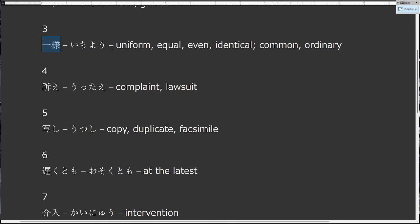Ichi-yo desu. Ichi-yo is common, ordinary, or identical, and uniform. It's common, ordinary, or uniform and equal. Ichi-yo. That's following a single pattern, or the normal single pattern.